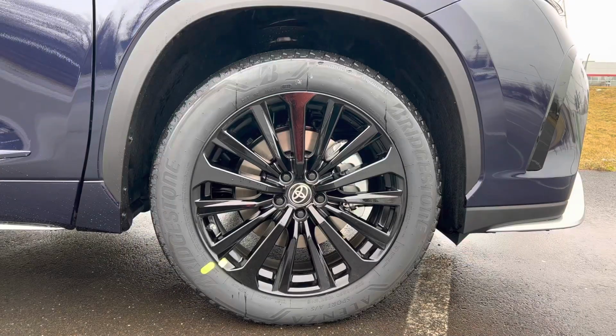All right, wheel and tire setup on this Toyota Highlander. We have a 20-inch gloss black wheel, Toyota badge in the middle, standard brake and rotor package. These 20-inch wheels are wrapped in Bridgestone Alenza all-season sport tires, 235 on the width, a 55 series sidewall, 20s all four corners, all-wheel drive.